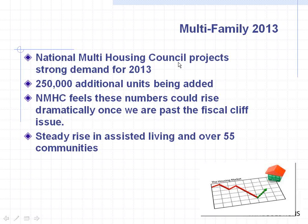strong quoting process. As you can see, 250,000 units are going to be added across the country. And these could dramatically rise once you get past the fiscal cliff issue, which you already are. Of course, there's always another fiscal cliff that's coming up, so we'll have to wait and see. But that last point, the steady rise in assisted living and over 55 communities, that was where a lot of the quoting activity is coming from that I see on our side of things.